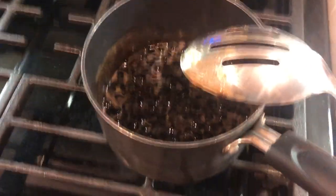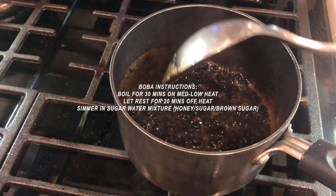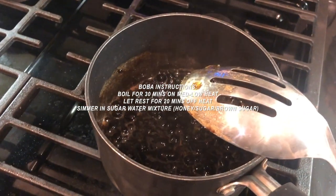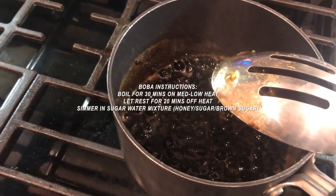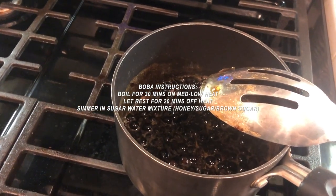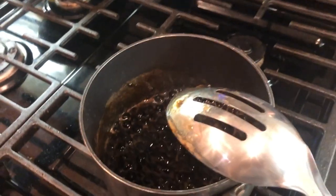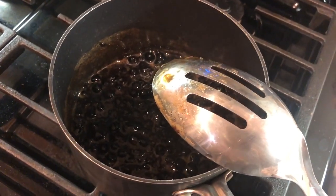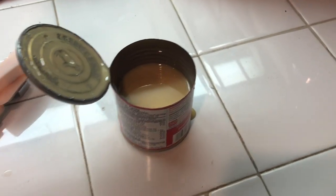And then in here, I made the boba. So it's 30 minutes boiled water, then 20 minutes off, then back on with your sugar mixture. What am I missing? And then I just went super low heat, and now the heat's off, so I'm just letting that sit so the sugar gets more into it. And then in this is the tea, and I just added half of that can of condensed milk.